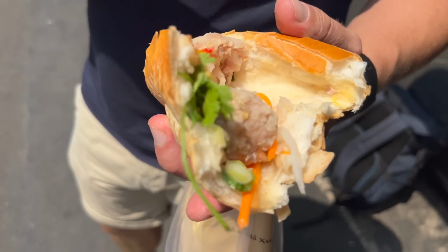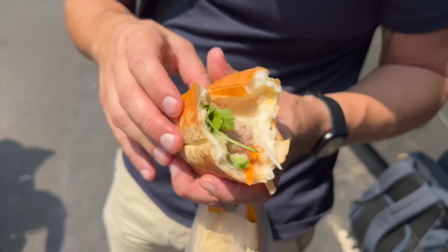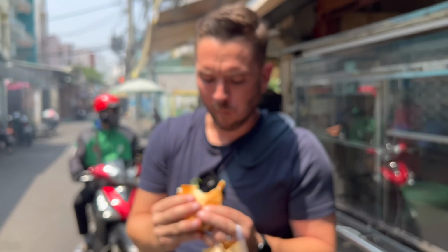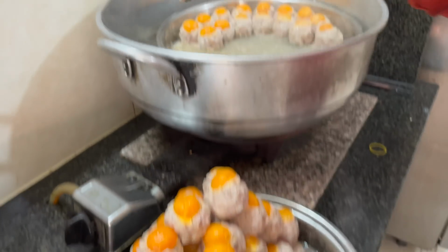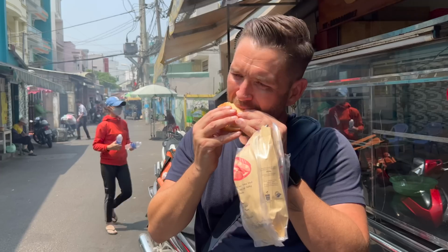Probably good for me, the salted egg's fallen off. Joe will tell you what that's like in a sec. Where this one's been braised as opposed to grilled, you don't have the smokiness, but what you do have is a really soft, succulent meatball. I love the way in Vietnam they grate the onion into the mix and you get that oniony flavour permeating all the way through the meatball. Super soft, super delicious, the ultimate comfort food.